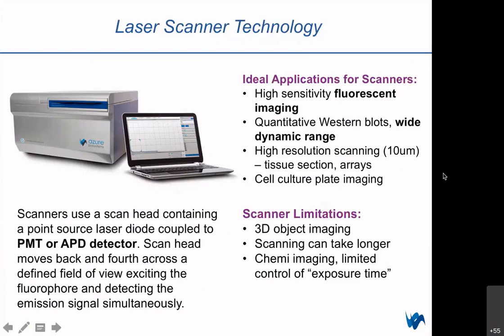That's phenomenal to me. Some of the limitations, however: 3D object imaging is still possible, and I will show you how we can actually do that. However, it does have limitations. You can't put massive 3D objects into the Sapphire, but I'll showcase some of the things we can actually do. Scanning can take longer. And for chemi imaging, there is limited control of exposure time.